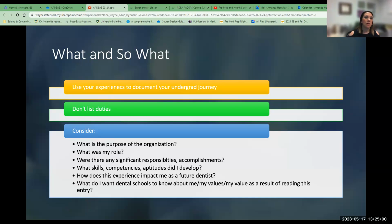Other things to consider: what did you develop while you were engaging in this experience? What kind of impact is it going to have on you as a future dentist or as a dental student? Because a lot of this is demonstrating your ability to persevere in dental school. So what kind of skills or coping strategies did you learn that's going to aid you while you're in dental school? And what do you want dental schools to know about you or your values or your value to them as a result of the experience that you engaged in? So these questions are really important in helping to guide what kind of content you might include.